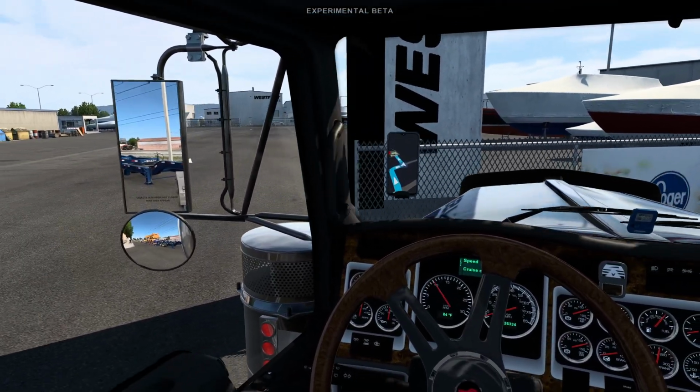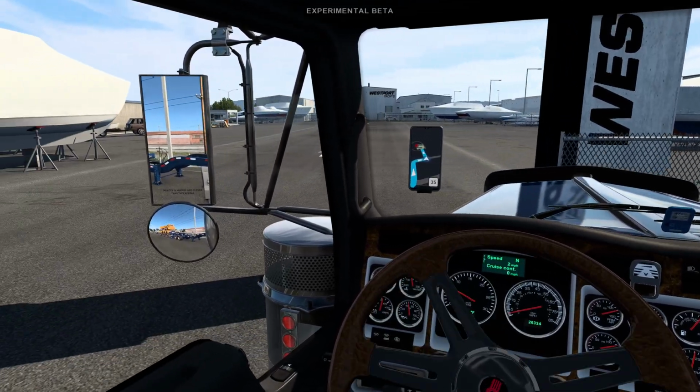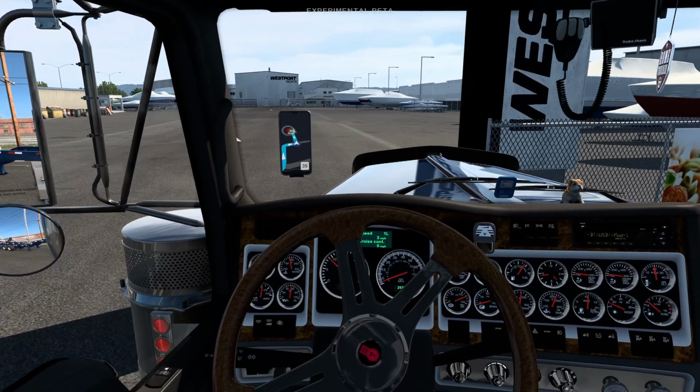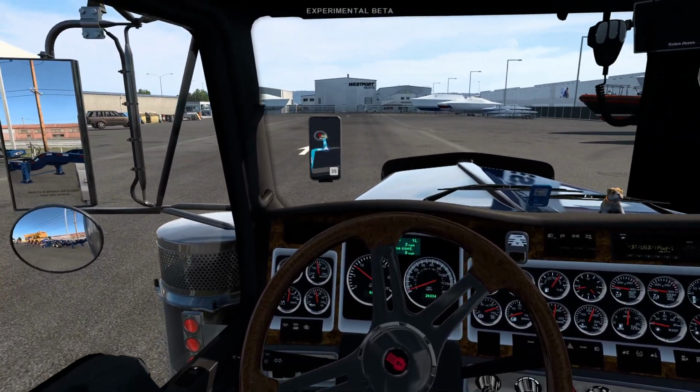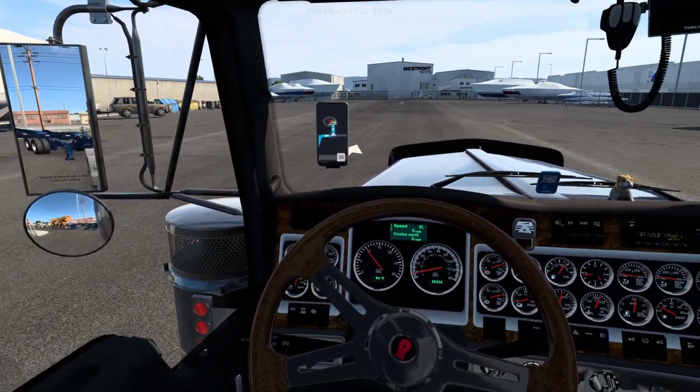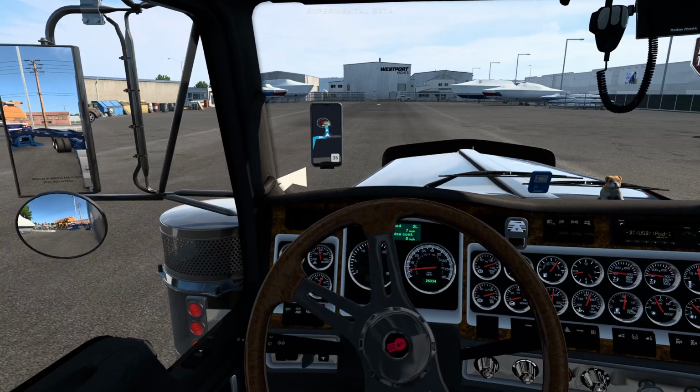Okay, where do we park this thing? Okay, see the parking area. Oh my goodness, boats. Brings back memories, please no. Well, these are not Mexican boats, so we should be fine.